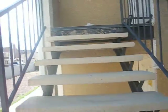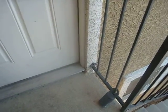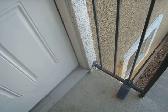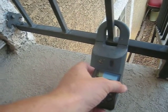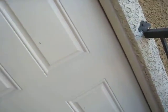Just miss those people. Oh wait, we got a lockbox. Yeah. This one's probably just need a little cleanup. The tile's done right.